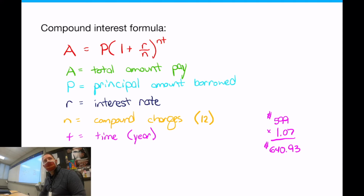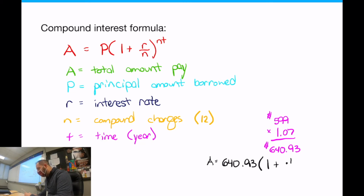What percent are you doing? So for a credit card, this is the item we're buying, $640. Let's do a 16% credit card, because credit cards can range. So plugging this into my formula, we have A equals 640.93. That was the price of my headphones. 1 plus, now we're doing 16% interest on the credit card, so 0.16, because again, you have to move that decimal over 2 spots for 16%. Divide by 12, because we're doing 12 months of a year.